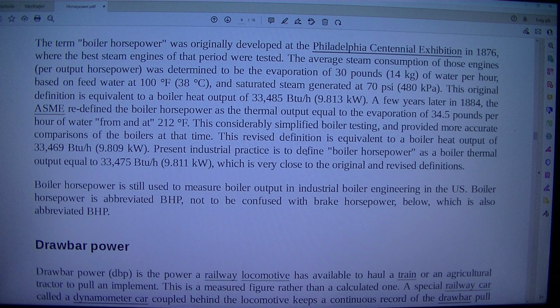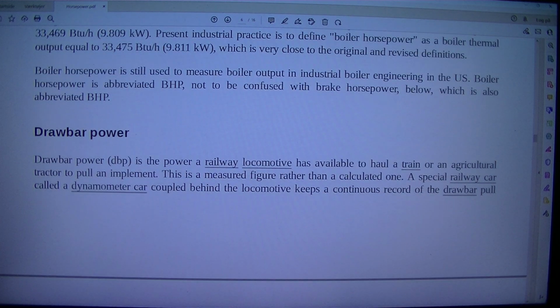This revised definition is equivalent to a boiler heat output of 33,469 BTU/h, 9.809 kilowatts. Present industrial practice is to define boiler horsepower as a boiler thermal output equal to 33,475 BTU/h, 9.811 kilowatts, which is very close to the original and revised definitions. Boiler horsepower is still used to measure boiler output in industrial boiler engineering in the US. Boiler horsepower is abbreviated BHP, not to be confused with brake horsepower, below, which is also abbreviated BHP.